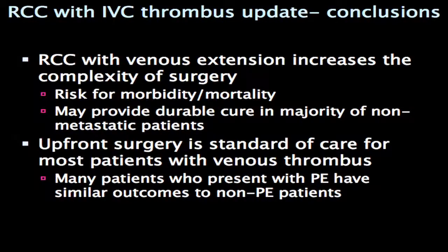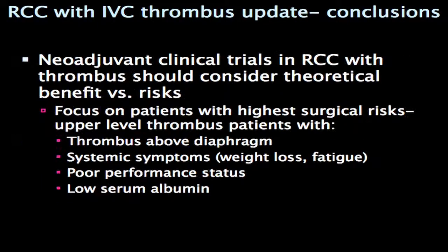So in conclusion, venous extension increases the complexity of surgery. There's certainly a risk for morbidity or mortality. However, it may provide a durable cure in the majority of non-metastatic patients. Upfront surgery is certainly the standard of care for most patients with venous thrombus. Many patients who present with PE have similar outcomes to patients without PE.